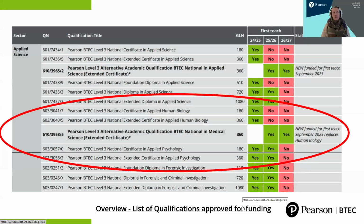However, in September 2025, so that's this September coming, next academic year, the applied human biology qualifications will no longer be funded for new registrations. Those new learners wanting to undertake a qualification in that subject area will need to transition onto the medical science AAQ, the extended certificate, the 360 size. So this will become available for first teach in September 2025. So this effectively replaces the applied human biology qualification.